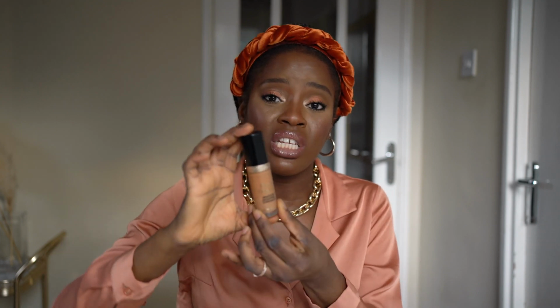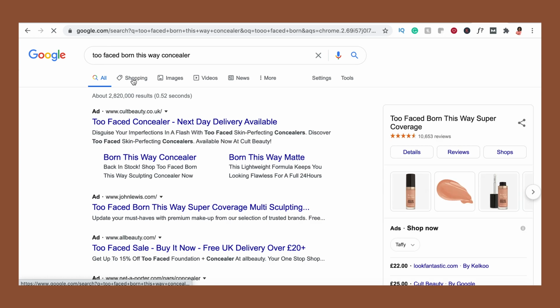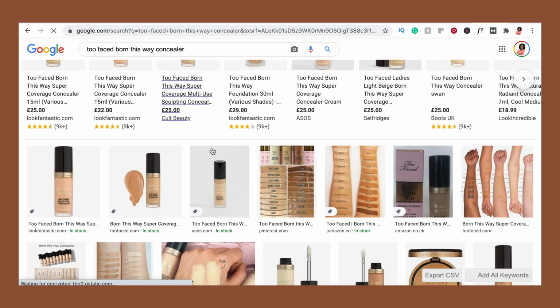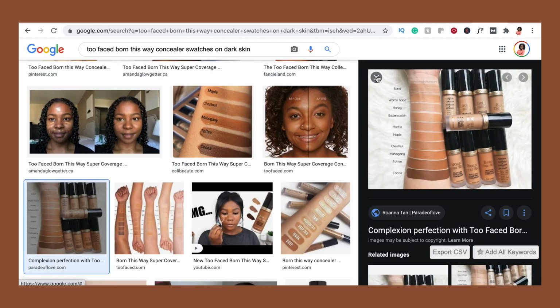For instance, for this concealer, the Born This Way concealer, which I use under my eyes when I'm really looking for a glam look, you can just Google something like Born This Way concealer swatches, and you will be amazed to see the range of colors. Then you can use your eye to match exactly what you're looking for. And of course, one other thing I did was to ask people in my life, what do you use?